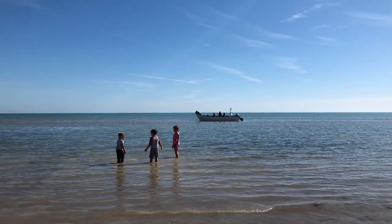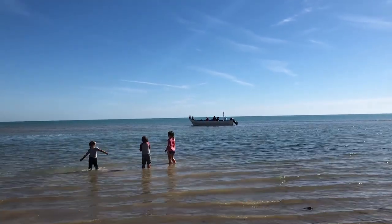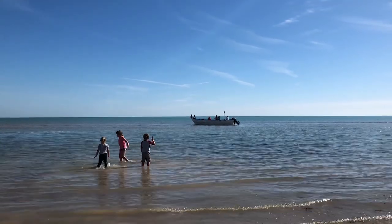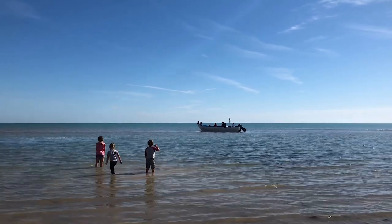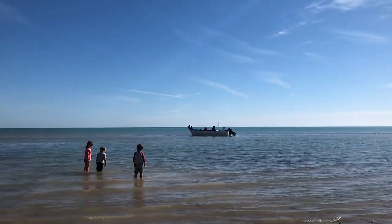Nice. Coming in from their fishing expedition. I'm not sure how they're gonna get from there to here. I think they can swim. Or walk. They might have to swim or walk, but they don't really got too much energy. The adults look a little tired in there, so we'll see.